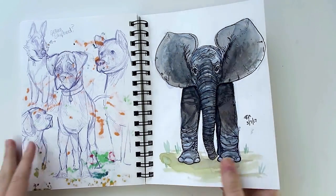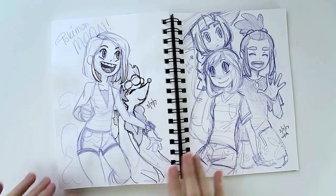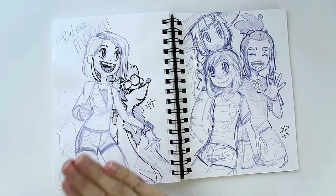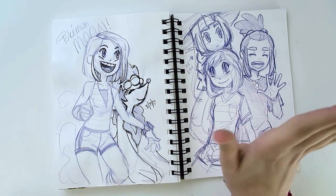I think it looks like an elephant. Oh, here I'm drawing myself as a Pokemon trainer in one of my favorite outfits. Pokemon Moon has some of the best outfits. I'm just gonna go out there and say that.